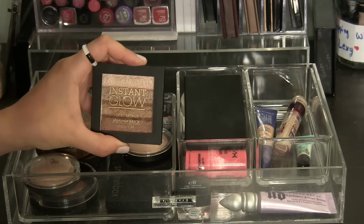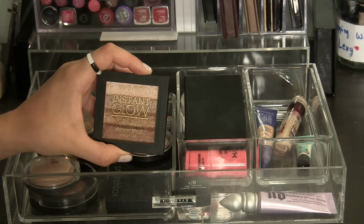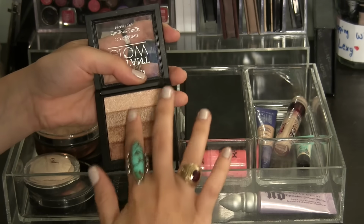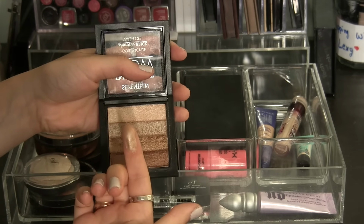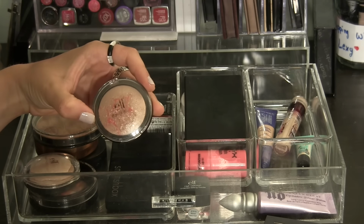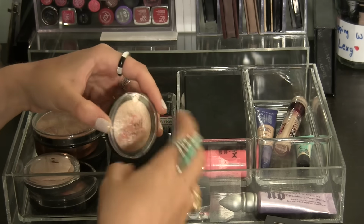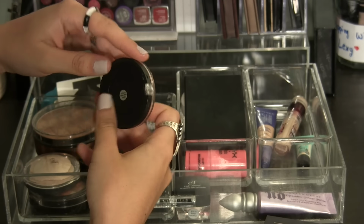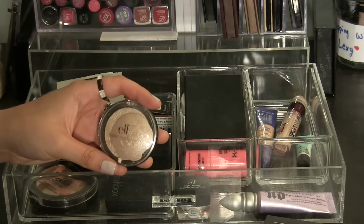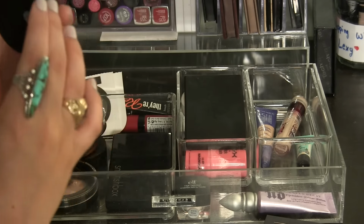Back here, I have the 17 Instant Glow Gold Bronze Shimmer Brick. It's just this beautiful shimmery brick, and it's so crazy pigmented. Under that, I have this e.l.f. Baked Blush, but it's a highlighter, in the shade Pinktastic. Then right here I have an e.l.f. Baked Highlighter in Moonlight Pearls.